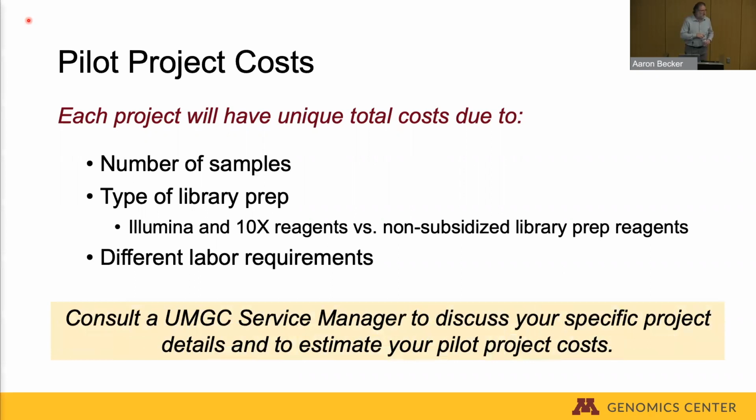So if there is any question about what this all means for you as far as making your application, you should consult one of our service managers. And Fernanda is not here today, so I was going to mention the 10x, the spatial omics projects. They're going to be probably ones that you're going to require some extra consultation on. So Fernanda Rodriguez is going to be your contact for that, but you can honestly go to any of the website pages and find those contacts for those types of projects.